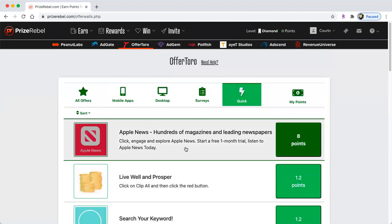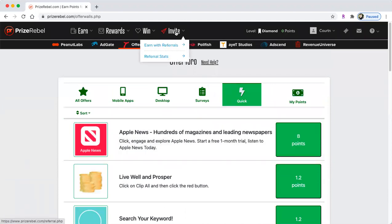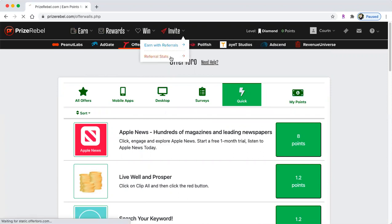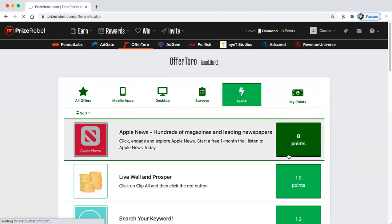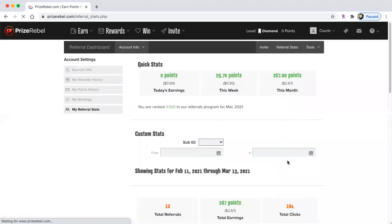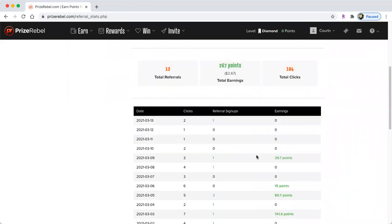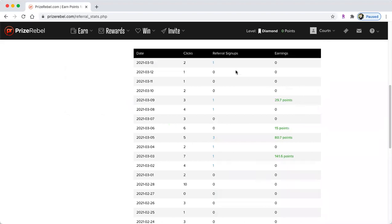So you guys can do this, okay? You can. You need to invite your friends. You need to get on here and earn. It doesn't matter the referrals you have, because like I said, I will show you right here. That's why I do videos, to show people how to use Prizerebel. Okay. 12 total referrals, $2.67, 104 clicks. Okay. And literally I had somebody sign up today and did nothing.